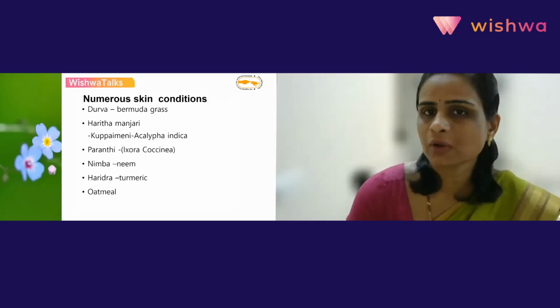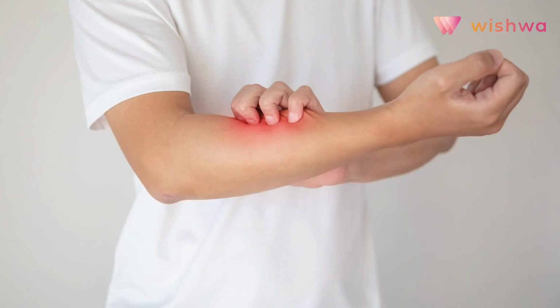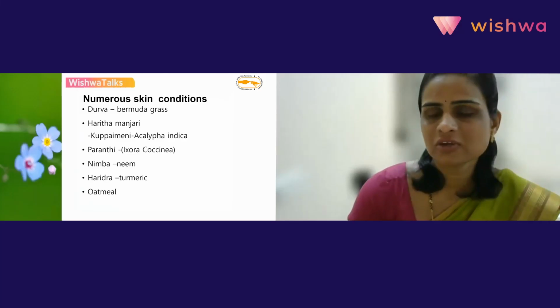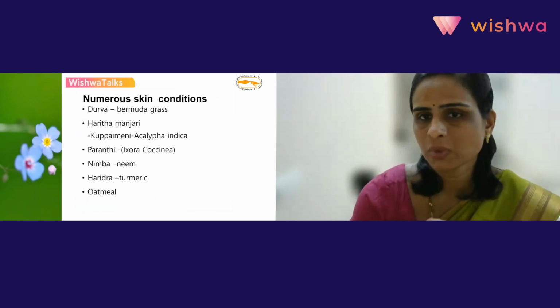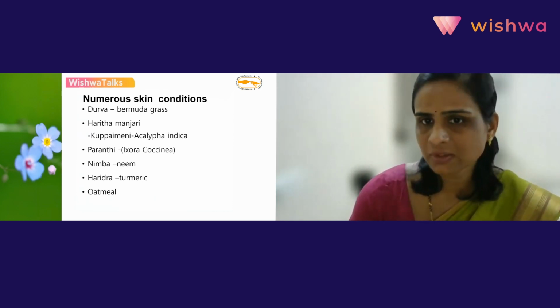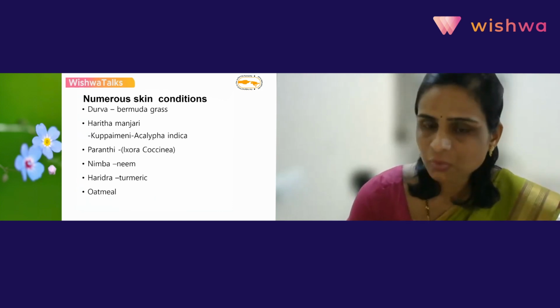You may also come across a lot of skin conditions like itching or urticaria, like a mosquito bite, or being allergic to the mosquito bite and all. In that condition, a very simple remedy is Durva, the Bermuda grass. So you can extract the juice out of that and apply it, which is a very good remedy for any type of itching.